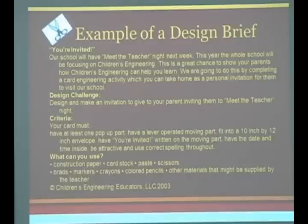Your criteria: your card must have at least one pop-up part, have a lever-operated moving part, fit into a 10-inch by 12-inch envelope, have "You're invited" written on the moving part, have the date and the time inside, be attractive, and use correct spelling throughout. And what can you use? Construction paper, cardstock, paste, scissors, brads, markers, crayons, colored pencils, and other material that might be supplied by the teacher.